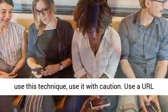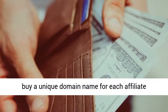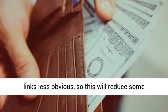Use a URL redirection service. You can use free services or buy a unique domain name for each affiliate program you join. URL redirection makes affiliate links less obvious, so this will reduce some commission thefts.